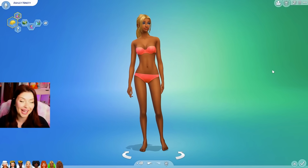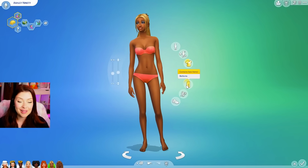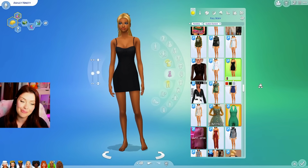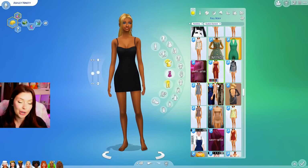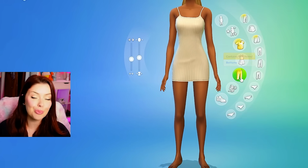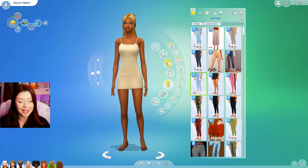Next, we've arrived at the 90s. So for this look, I was considering doing a slip dress because I know that I have a ton of these. Like we have this basic one here. This could totally work for the 90s. Same as something like this could totally work too, but I think I want to do a pant look. So I'm gonna lean into the baggy jeans look.